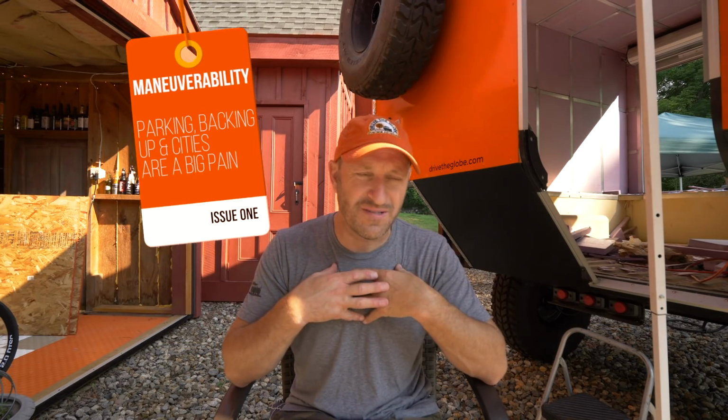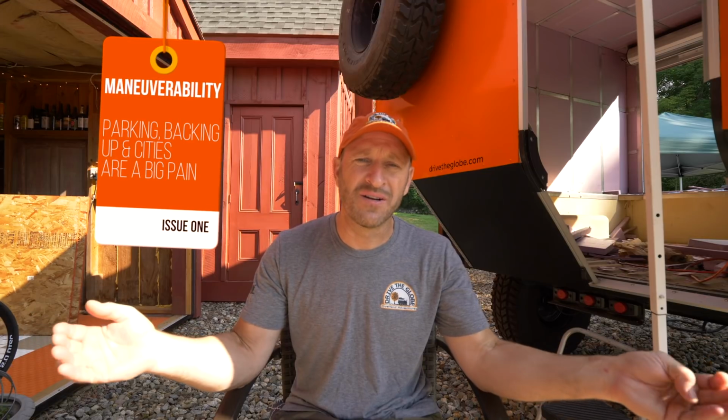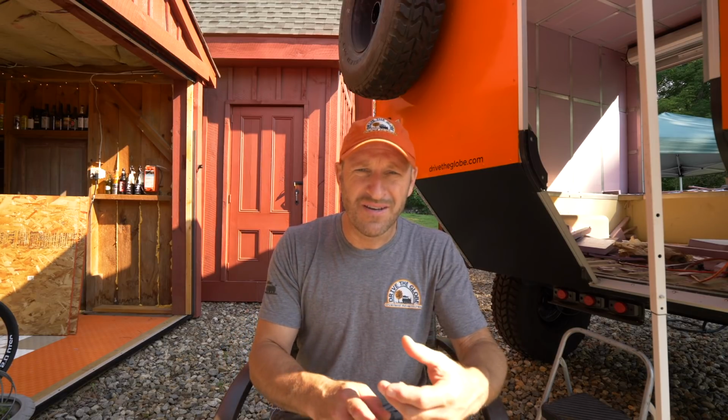I think the thing that comes to most people's mind immediately, and it certainly comes to mind, is the difficulty in maneuvering and handling a trailer. If you've driven any kind of trailer in the past, you'll know that there's always some fear involved with backing it up, taking it into tight areas, going into heavily populated areas like a city to get supplies, parking, whether it's in a parking lot or trying to parallel park it on the street. These are challenges that come up when you're towing a trailer.